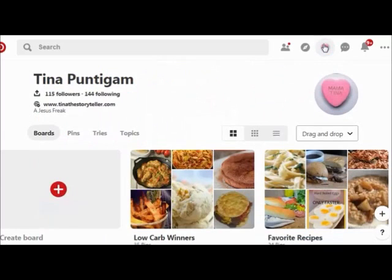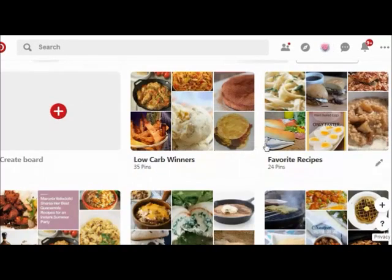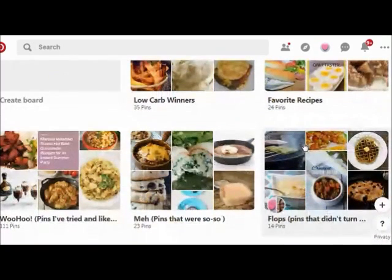And yeah, so I would recommend you create your own pins. You be very specific in regards to your boards. Then you can drag and drop and organize them as you need. And you'll see here my favorite recipes and low carb winners are at the very top of my board because those are the ones that I hit most often. And those are the ones that I deal with most often. And I would say that I had been creating a whole bunch and they were all very disorganized, and I went through and organized my board for this event, and it feels a lot better at this point.